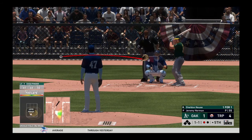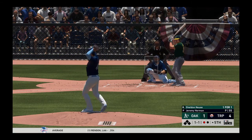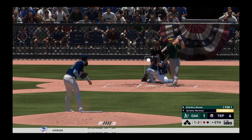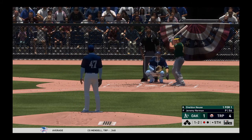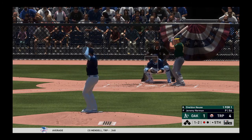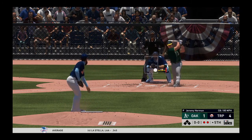Striding in for Oakland, Sheldon Noyes, a base hit in his first trip. Yeah, guys, everyone knows he's been slumping. Dan, you can certainly attest to this, only amassing a solid one hit in your entire career. But pressure's off now. Maybe he gets hot.